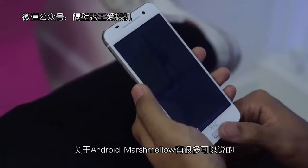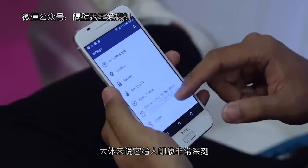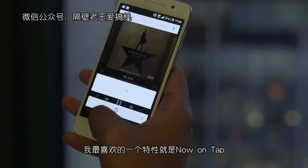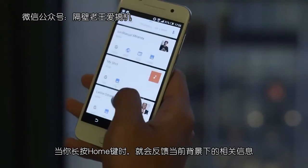There's a whole lot we could say about Android Marshmallow, so much so that we wrote an entire review about it. But the broad strokes are really impressive, and I think you're going to like them a lot. My favorite feature is Now on Tap, which basically adds contextual information in the form of cards whenever you hold down on the home button.